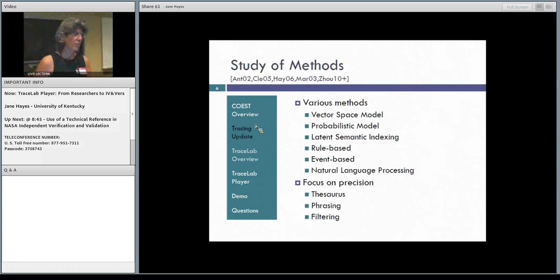So we've been working on improving the precision, and we've tried a number of different techniques in the international research community, including using a thesaurus so that we can capture synonyms and acronyms. Also trying ideas of capturing some semantic information using phrasing. So instead of just using an individual keyword from each element to do matching, we try to use phrases.